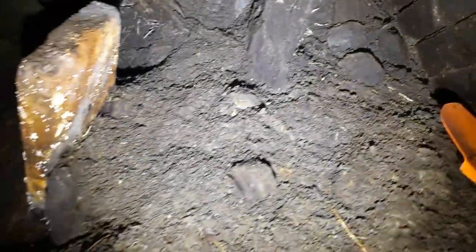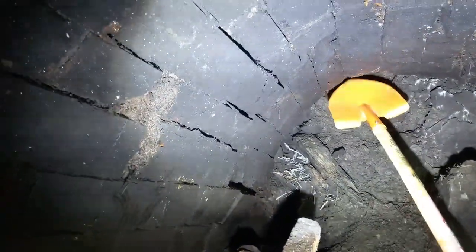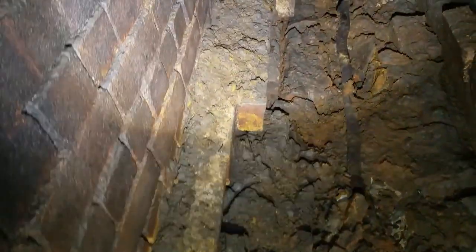I'll settle my curiosity anyway, even though I'm not planning on digging there, because you can see the actual edge there of the brickwork. If I see a set of eyes down there, I'm going to freak out. At least I've got my spade as a weapon. Clean my boots off best I can because they're proper boosh.